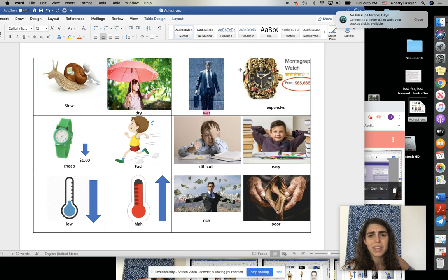Okay, next we have a picture of this watch, and this watch is expensive. I'll say that again, expensive. So here I'm talking about the price. Look at how much that costs. Oh my goodness. It's $85,666. That is a lot of money to spend on a watch. So it's very expensive.